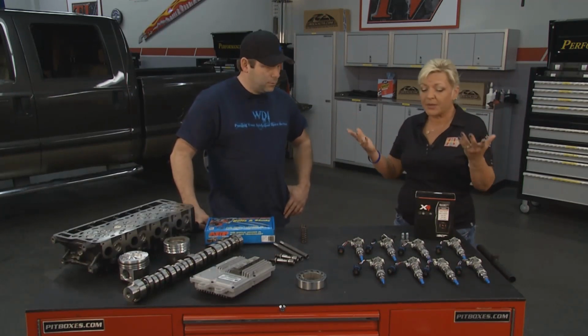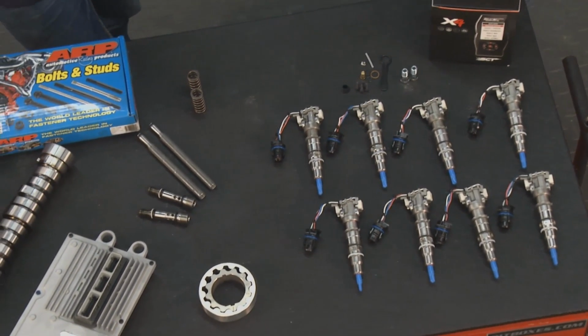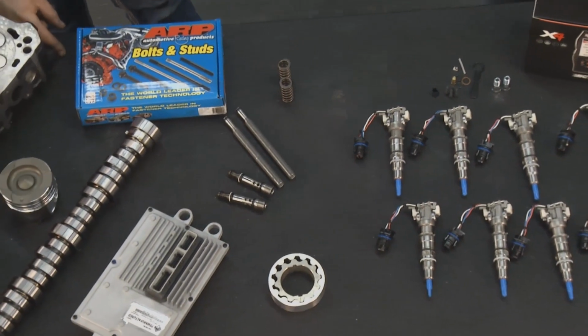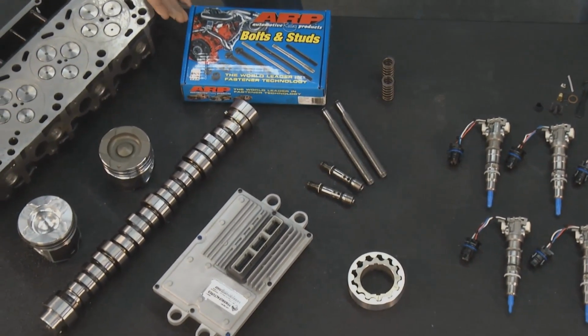That's awesome, but Warren Diesel isn't just about the injectors. You guys have so much more to offer for the Power Strokes. Yeah, we got pretty much anything you need. We got everything in stock, ready to ship out. We try to keep all this stuff there.